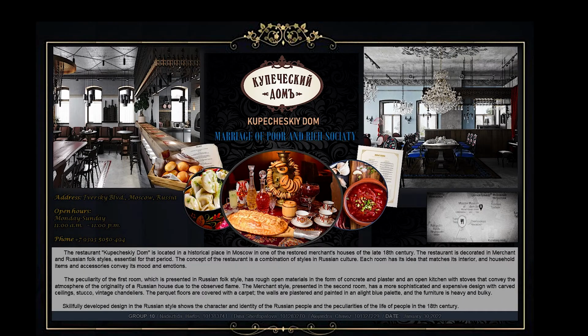This restaurant is located in a historical place in Moscow, in one of the restored merchants' houses of the late 18th century. This restaurant specializes in national Russian cuisine and is decorated in a Russian style of that time. Although both rooms are decorated in that time style, each has its own attributes.